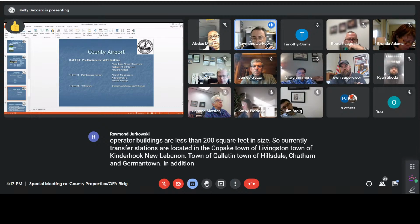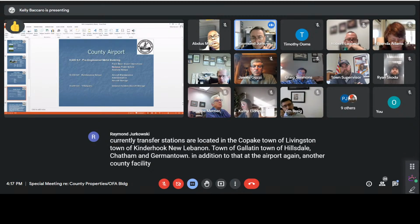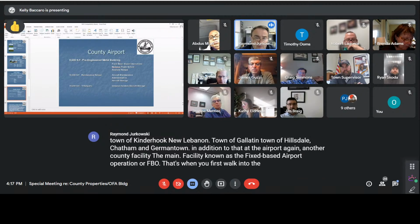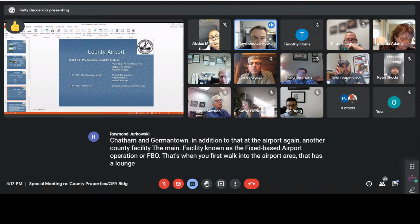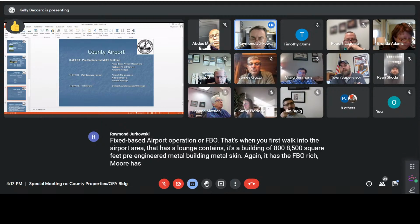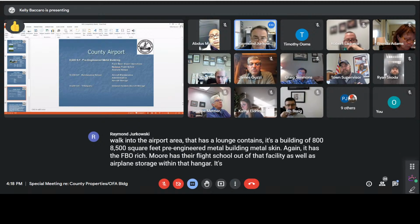In addition to that, at the airport, again, another county facility, the main facility known as the Fixed Base Airport Operation, or FBO, that's when you first walk into the airport area. That has a lounge. It's a building of 8,500 square feet, pre-engineered metal building, metal skin. Again, it has the FBO. Richmore has their flight school out of that facility, as well as airplane storage within that hangar. It's an attached building, but the entire square footage is 8,500 square feet.